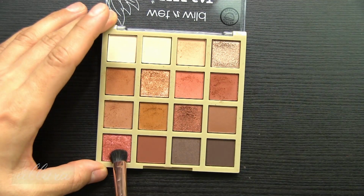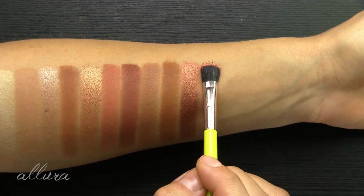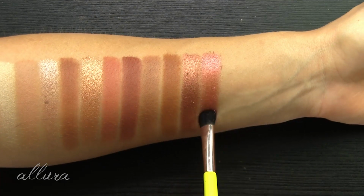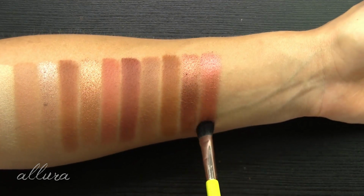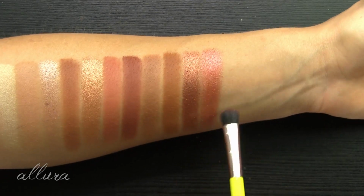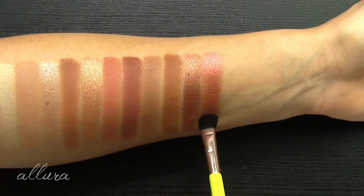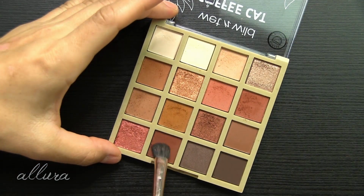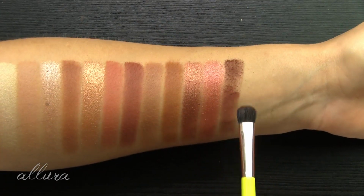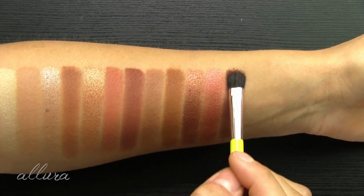Shade 13 is Hug in a Mug. This one, again, very warm toned. This one's more of a red pink metallic shade. Still in the brown family, but very heavily pinky and rusty. Next up is Cool Beans, which is an interesting name because this is another warm toned brown.